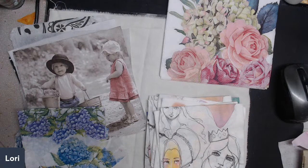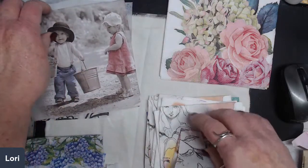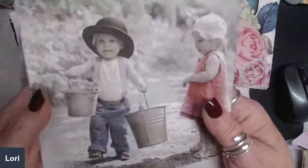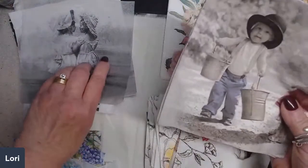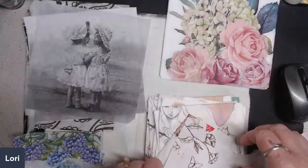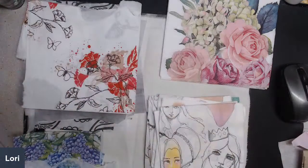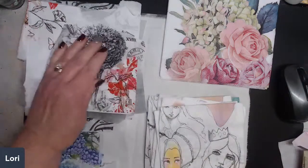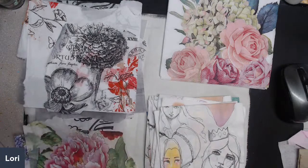I was thinking about black and white. Now, these kids don't have black and white. These kids, how cute are these kids? Ugh. I was thinking black and white might be a cool way to go. Of course, this has got black and red and tan. Now, I see some more folks are coming in.